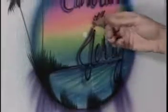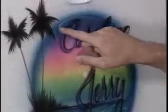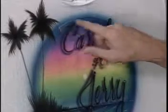Moving up the design, we've got our highlighting in our lettering as well, keeping it real crisp. And just a little shot here in the upper left corner. It's kind of like a shooting star coming across. I think it adds a nice touch to it.